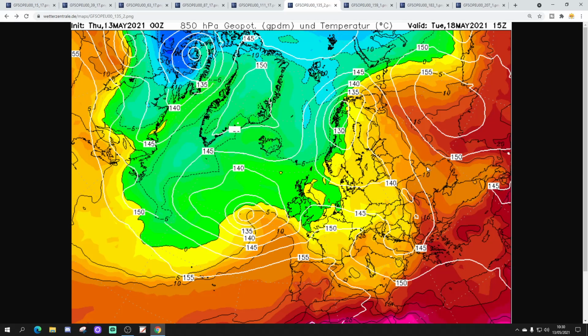Really cool upper air temperatures in the northwest, I'm afraid. Through Scandinavia, we're almost bringing in the -5 Celsius isotherm again in towards Norway. So much cooler early next week across Scandinavia, and those cool upper air temperatures extend down into the UK and Ireland as well. The heat is being pushed over towards the far eastern part of Europe, but even here it's beginning to cool down a little bit.